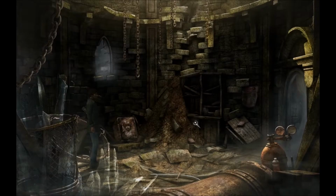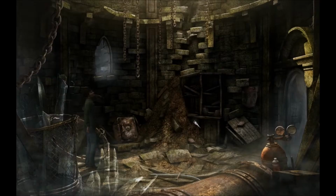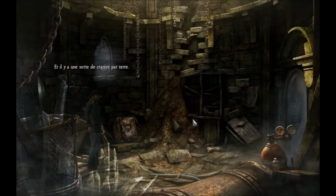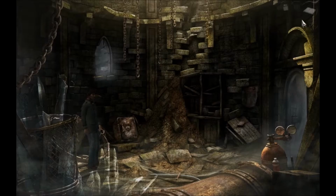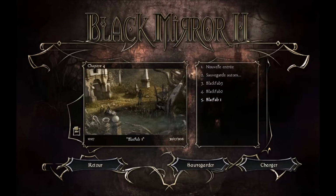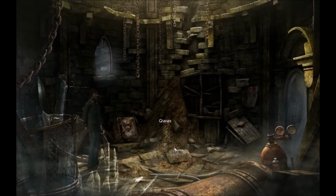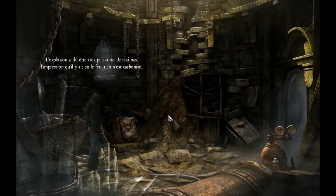What's this then? Looks like the inside of a tower. And here's some kind of crater in the floor. Looks like something's exploded here. Looks like there wasn't any fire. There's no charring in the rubble.